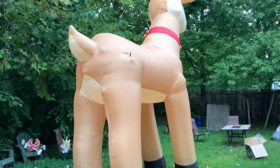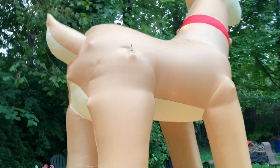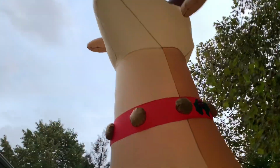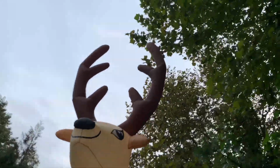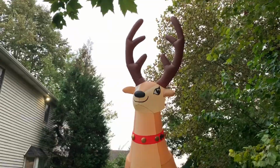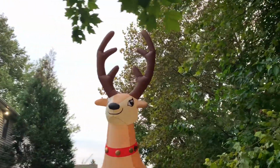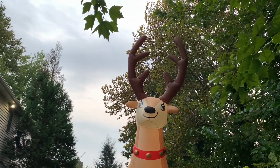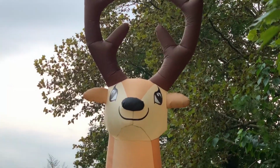You can see there's not really any details on the back of the inflatable. I wish this had the fuzzy plush material that was on the Reindeer from Home Depot last year. That Reindeer is also going to be sold at Home Depot again this year. That would have been really nice to see if it had some fur-like material on it. That would have been awesome, but for the price, I guess they did not want to do that, and that would have weighed it down a little bit, so that might have been one of the reasons.